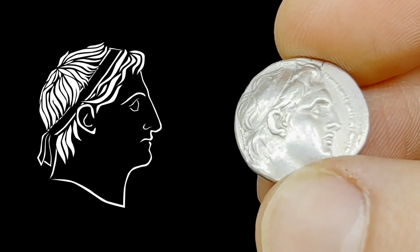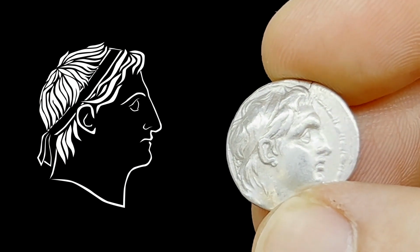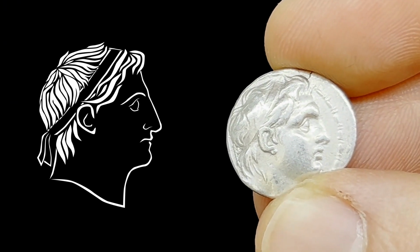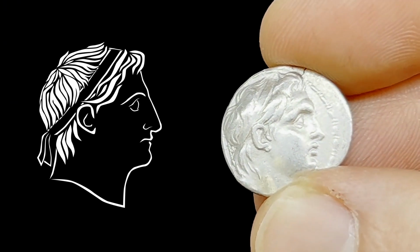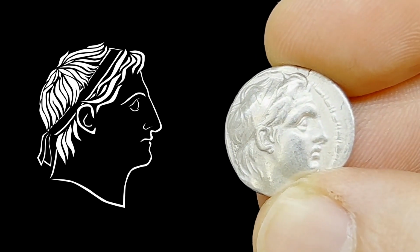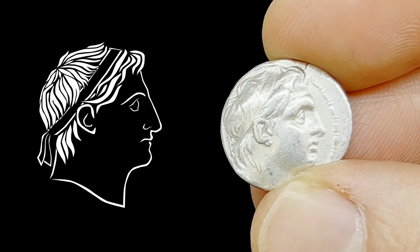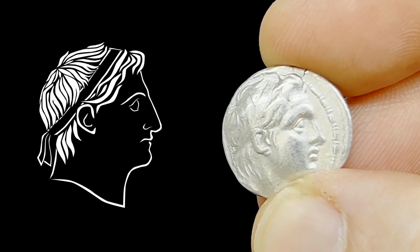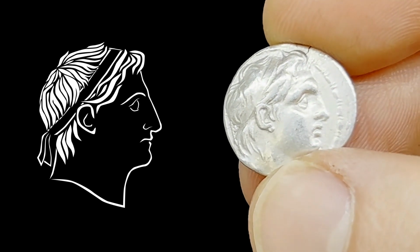But this time, instead of a tetradrachma, we have a single drachma. Such a lovely little thing. Just because it is small and worth a quarter of a tetradrachma does not mean it received less attention by the engravers. As we can see, a very well accomplished bust of Demetrius on the obverse, wearing the royal diadem, just like on bigger coins.